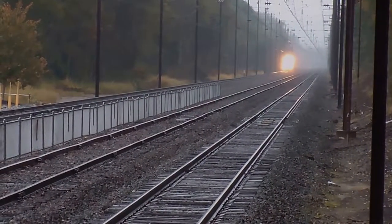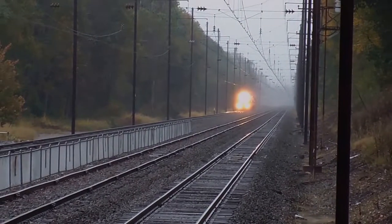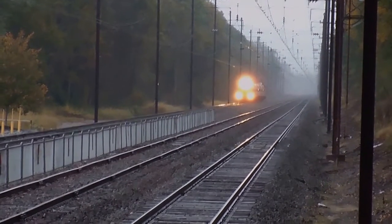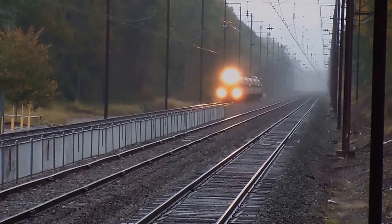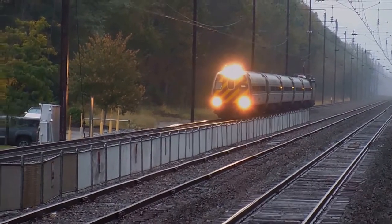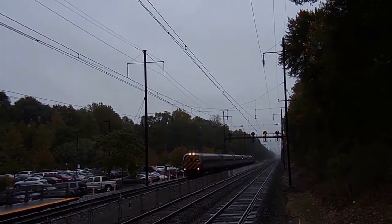Alright, first train of the night here at Exton. Okay, we have a Keystone. Yep, we have a Keystone here, folks.